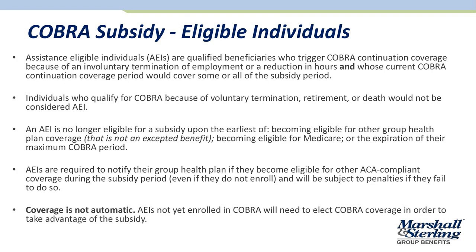Important piece here is that coverage is not automatic. So any AEI that is not yet enrolled in COBRA will still need to elect COBRA coverage and take that action to take advantage of the subsidy. They aren't going to just be automatically enrolled because they're eligible for the subsidy.